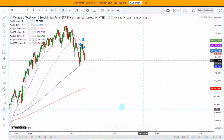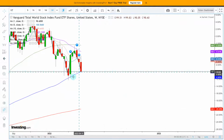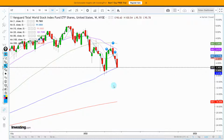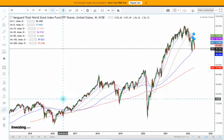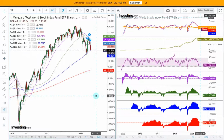So here is the VT. The interesting thing here about the VT is that we are currently testing the blue 100-week moving average. I think you can see quite clearly yourself that boom, boom, these were pretty good times to buy the VT. Here as well, it worked. So the 100-week moving average does have a pretty good track record.